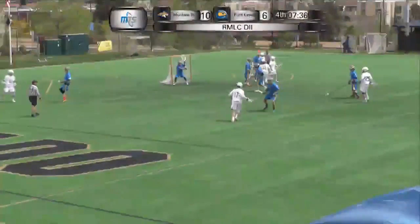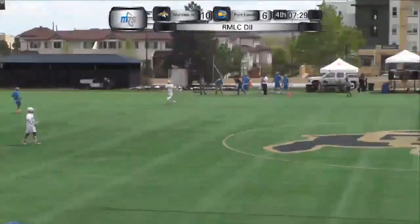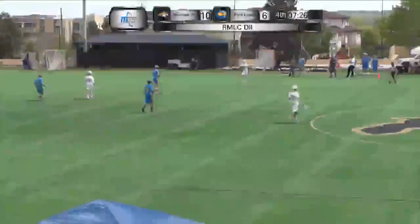Page gives it back to Pugh, and Pugh's going to go one-on-one. Takes the left-handed shot. That one goes off the crossbar. It's going to go out of bounds. Right there for the backup on the far side is Richmond. Bobcat ball. They lead 10-6.